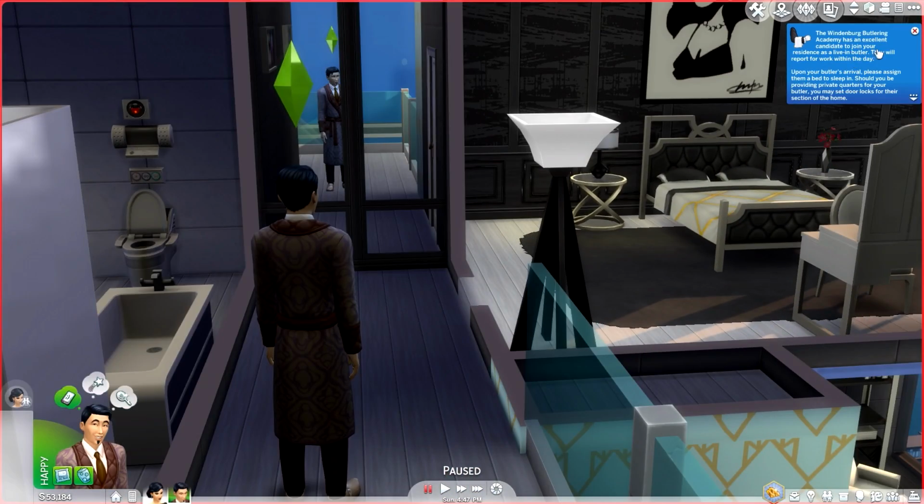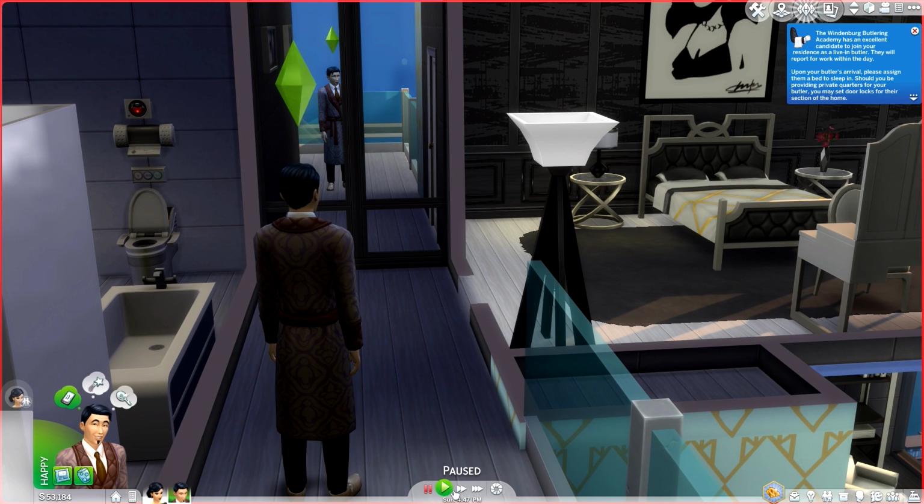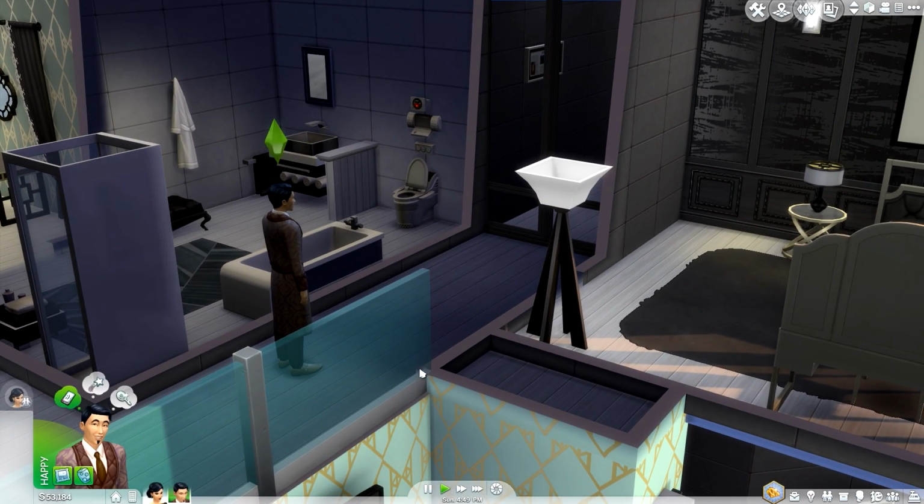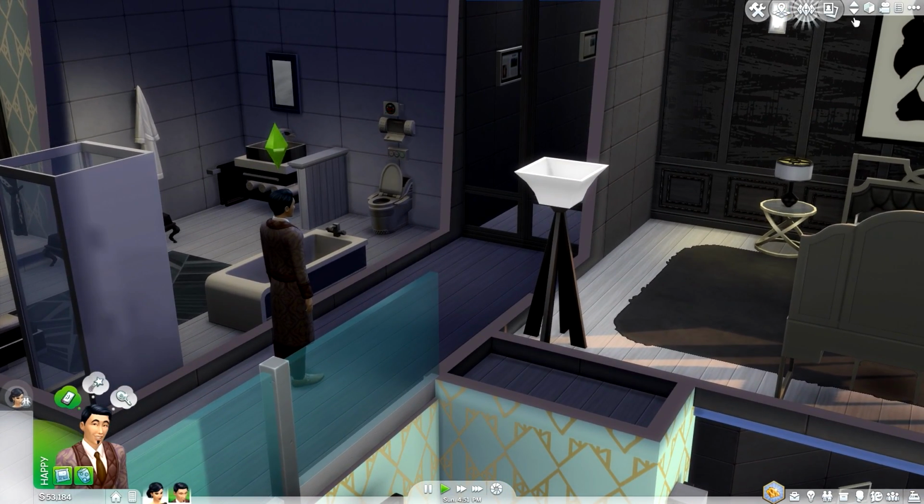And it says the Windenburg Butlering Academy has an excellent candidate to join your residence as a live-in butler. They will report for work within the day. Upon your butler's arrival, please assign them a bed to sleep in. Should you be providing private quarters for your butler, you may set the door and locks for their section of the home, which I think is amazing. Now, if you don't provide a room or anything, your butlers are basically going to just try to sleep wherever they may.